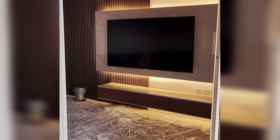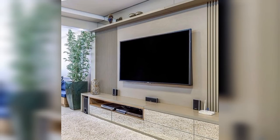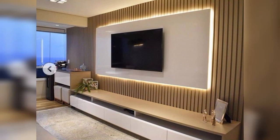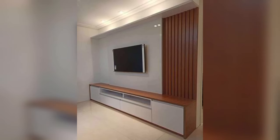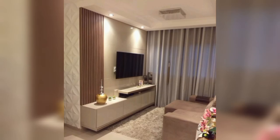Media console. These units are wider than traditional TV stands and provide ample storage space for media equipment, including DVD players, sound systems, and gaming consoles. They often have a sleek and low-profile design. Minimalist TV unit. This design emphasizes simplicity and clean lines. It usually features a slim and low-profile stand or wall-mounted panel with minimal storage options. It creates a sleek and uncluttered look in the room.